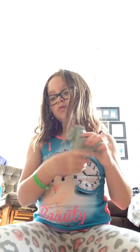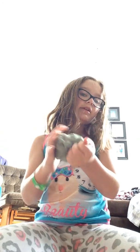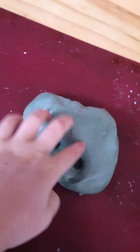Yeah, I think this is my Peter Pan fluffy slime. I think she adds a bit of Daiso clay into it, because it does feel a bit fluffy. So I'm going to show you what it's like. Sorry for the background noises, it is a bit windy.